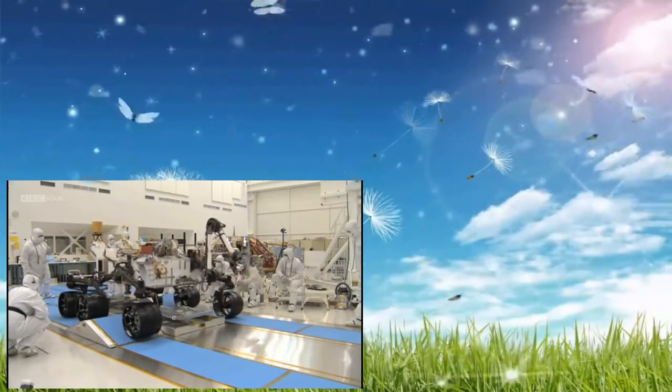So what about the landing site on Mars? The choice is a wonderful crater called Gale, or Gale, I'm not sure which it is. Gale crater. Well, I was close.